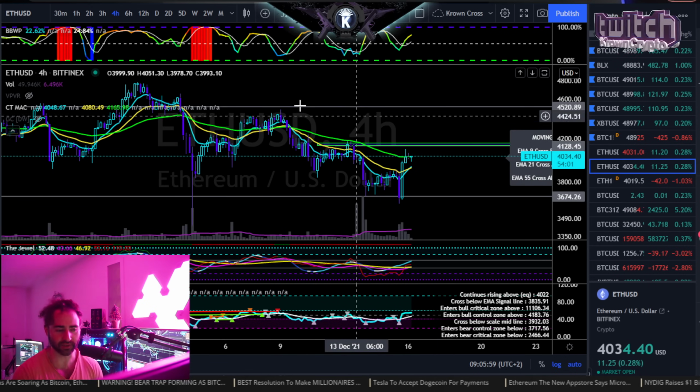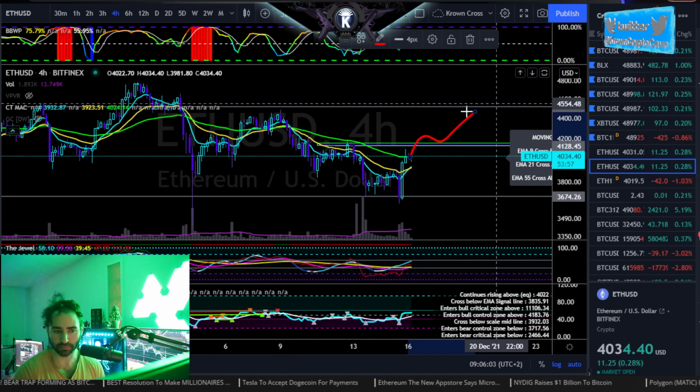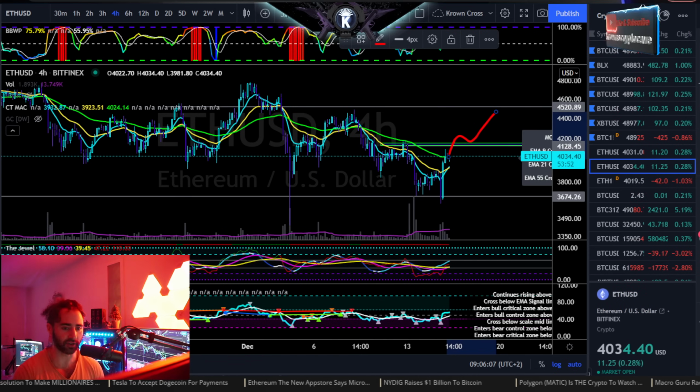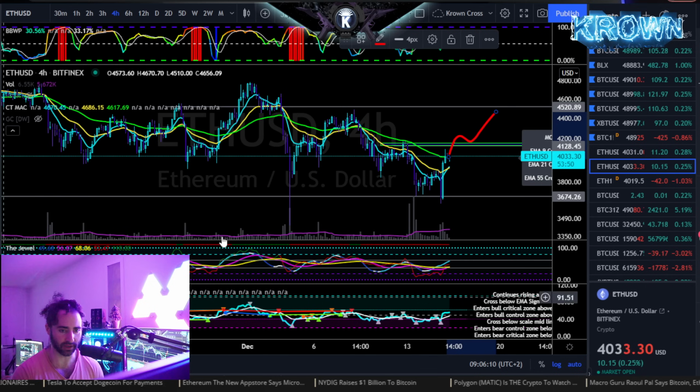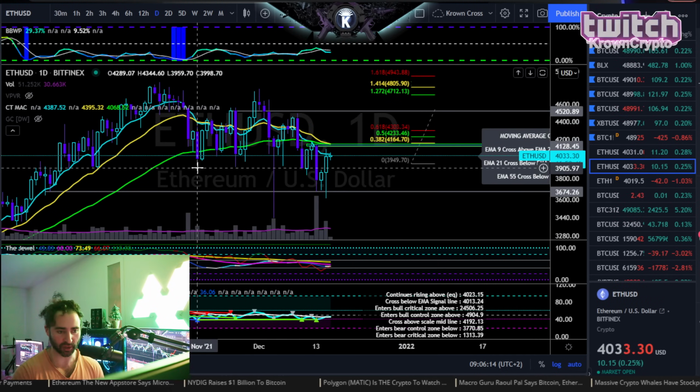Personally speaking, I do think you'd see something like this. You'd probably ebb and flow and then boom, pop back up to your prior daily range highs. That would start to look really, really good. So I'm going to get rid of that, actually. Sorry, I want to get rid of my lines. Understand that is a little bit of hopium for right now.